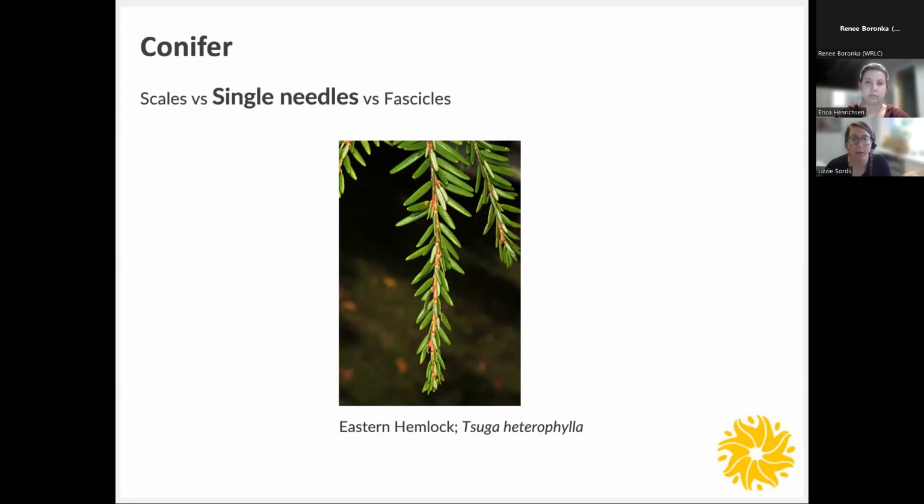The mnemonic that I use for keeping firs and spruces straight is friendly fir and pokey picea, because fir needles feel really soft, spruce needles feel really sharp. Picea is the Latin name for the genus spruce, and so it has more alliteration with pokey.